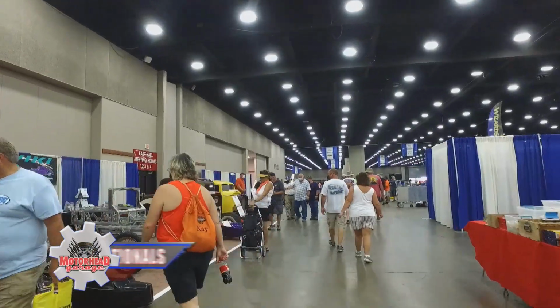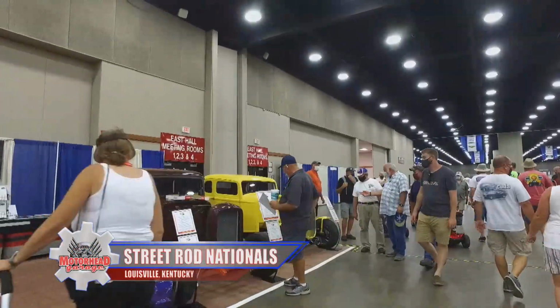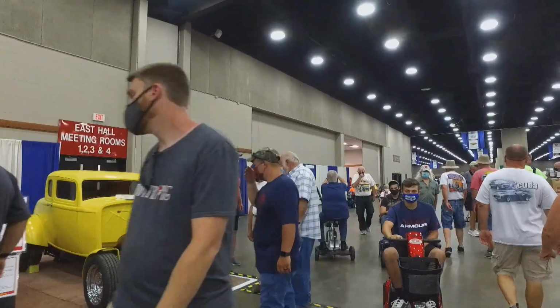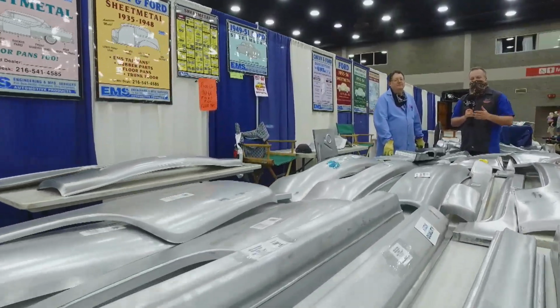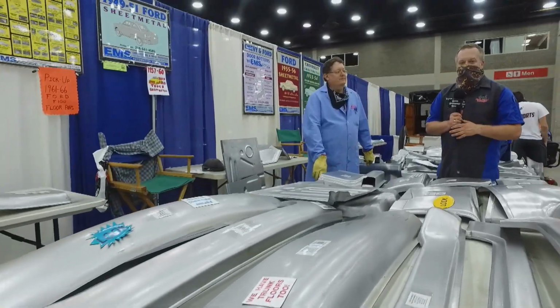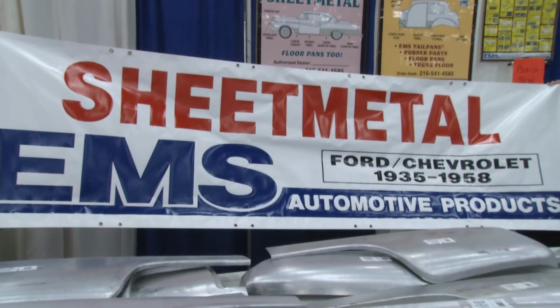Welcome back to Louisville, Kentucky, where Motorhead Garage, presented by Top Coat, is checking out the NSRA Nationals for 2020. Let's face it, it is a fact of life that you are going to have rust. The rocker panels are going to go, the trunk floor is going to go, your floor pan is going to go. If you have a car, rust is your enemy. And if you have a body panel emergency, you're going to want to call EMS. Alex, what kind of products do you have for my classic car?